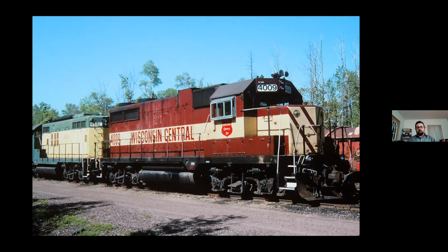Power that was tied up in the yard in the early 90s. This was when the turn was operated out of White Pine or Mellon alternatively. So the crew would come on duty here, put together their train, and take it to Mellon, and then lay over, and then run from Mellon back to White Pine the next day.